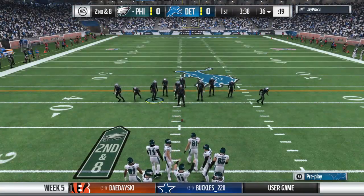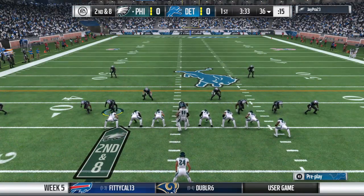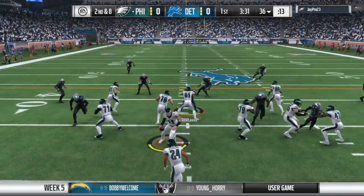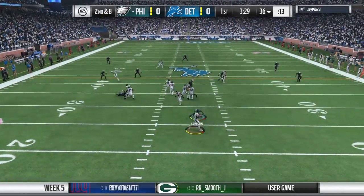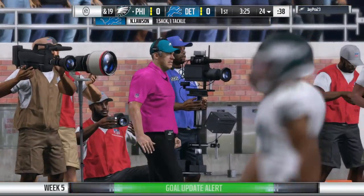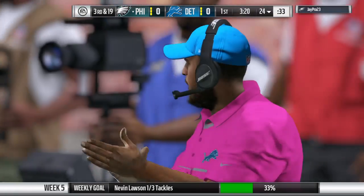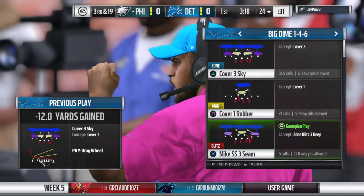Looks like the defense in press coverage here. Play fake to Matthews. Now it's Wentz. And under the Lions' pressure, he's brought down. He couldn't get away. He'll wind up losing a dozen yards, a 12-yard loss, and it brings up 3rd.